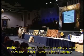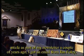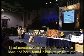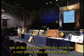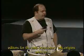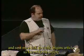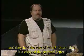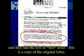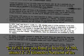For example, after I wrote a brief internet article as part of my newsletter a couple of years ago, I got an email from Jim Foley. I had mentioned in passing that the knee joint, the knee bone, had been found 2 kilometers away from the rest of the skeleton. Jim Foley wrote me a very polite letter. He is one of the editors for the Talk Origins Anti-Creationist Archive. He wrote me a kind letter saying this is false, and sent me a link to a Talk Origins article. So I went to the article, and they had the text of this letter. This is a copy of the original letter. And in this text, Donald Johanson, the discoverer of Lucy, wrote, in 1974, Lucy was found in locality AL-288, situated some 2.5 kilometers northeast of the knee joint locality.